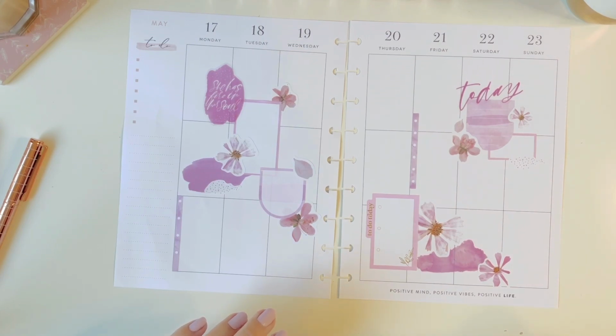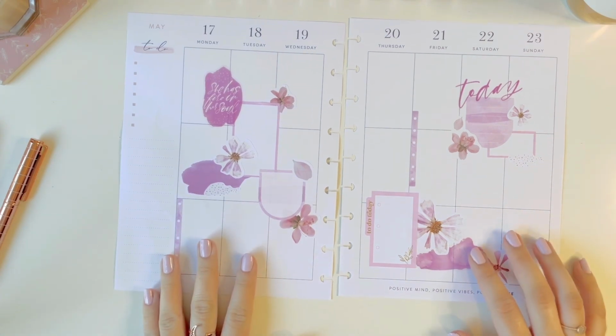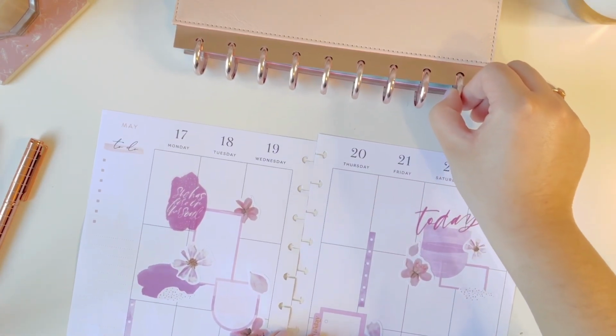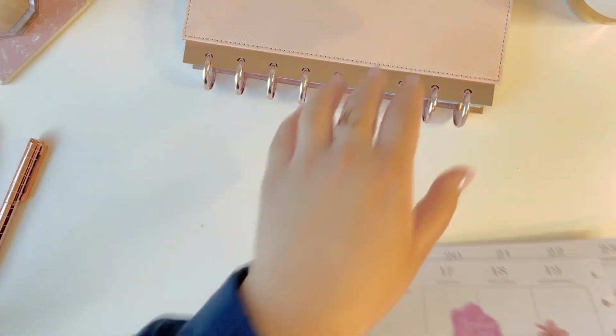This is the finished spread for this week in my classic catch-all vertical Happy Planner. So I put it back into my planner to give you guys a little close-up at how it looks.